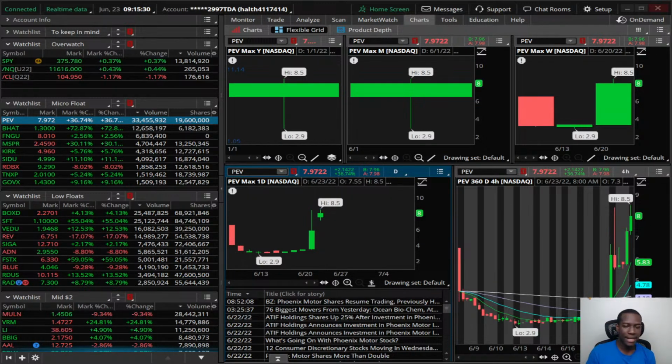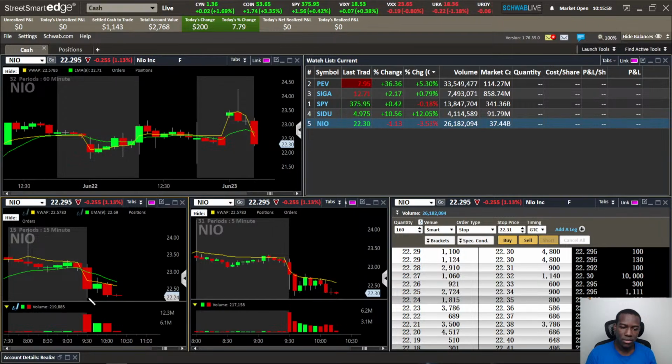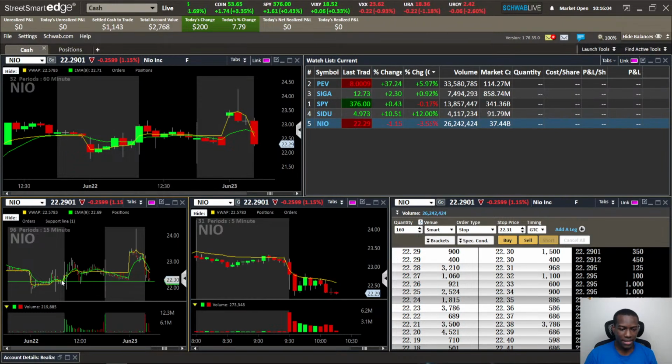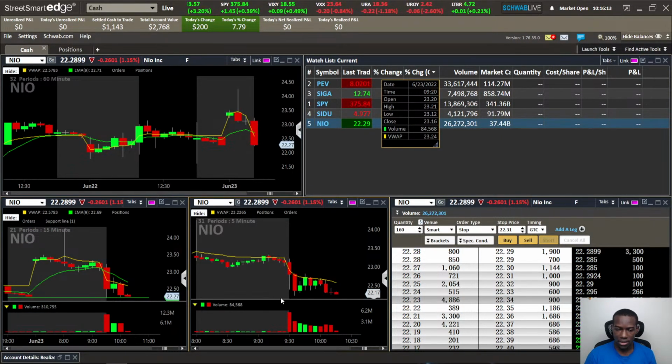One Life is calling out NIO. NIO right here at a double bottom. Double bottom area right at the 22. What's the low of this? 22.23. Support, 22.23 to break. It's checked this level a couple of times. That should be a nice little push through here on NIO. Push through this low.